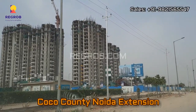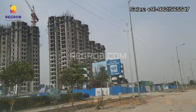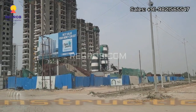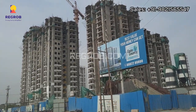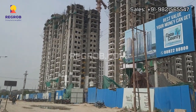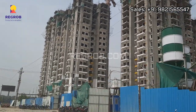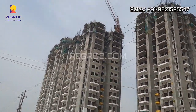Hey everyone, today we are visiting Coco County residential project located in Noida Extension. And this is the main connecting road in front of it. So it's an under construction project. And it is sprawled over 4.75 acres of land. So from here you can take the exterior view of Coco County.